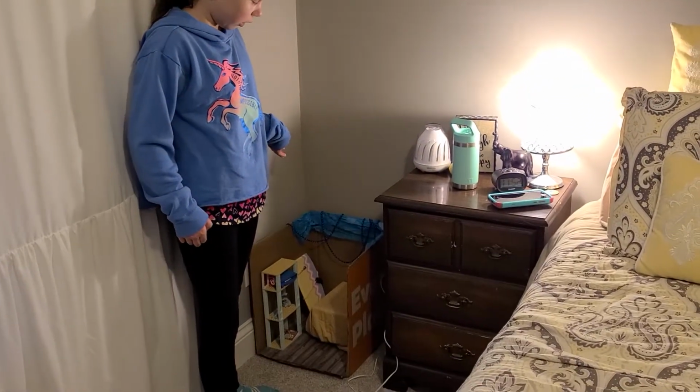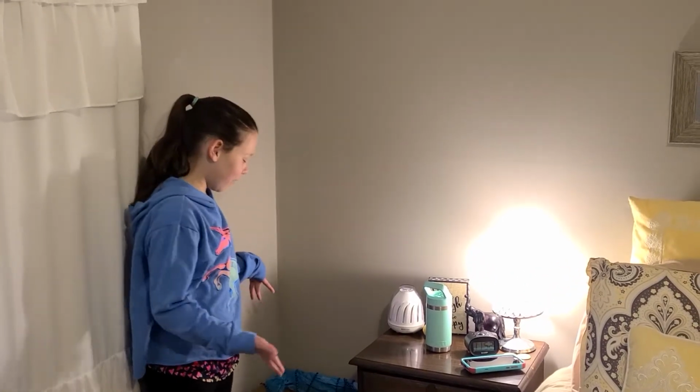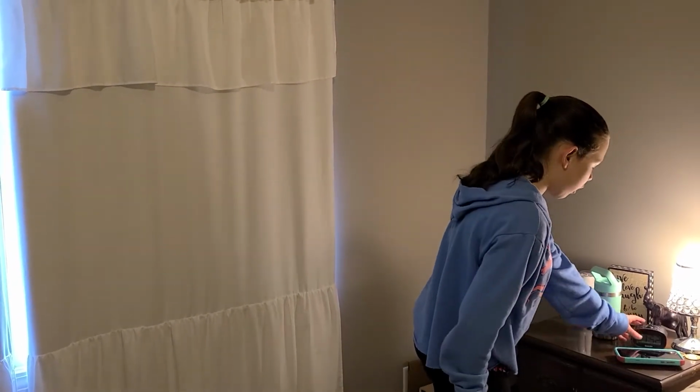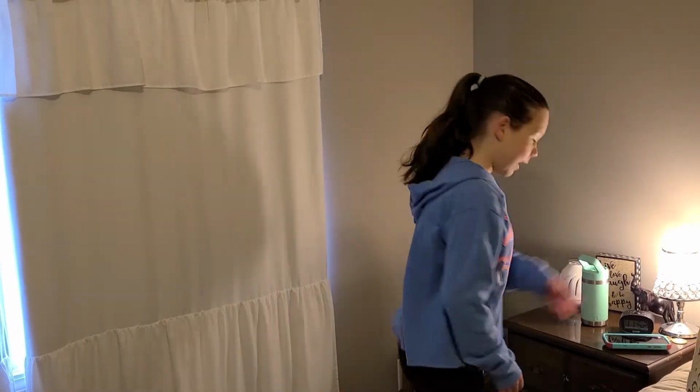I made this for her. I really hope I get her, but that's her room if I get her. Now, this is my bedside table. I have my phone on here. I have my clock. I have my diffuser and my really nice, pretty lamp.